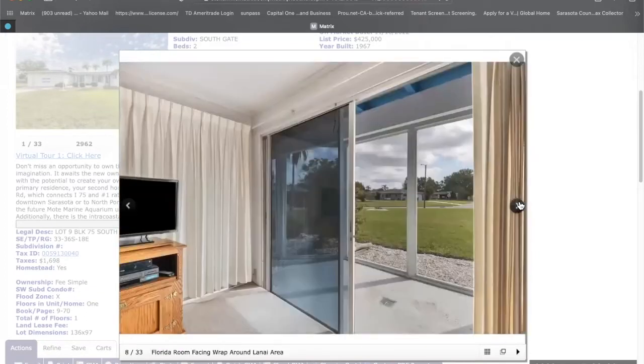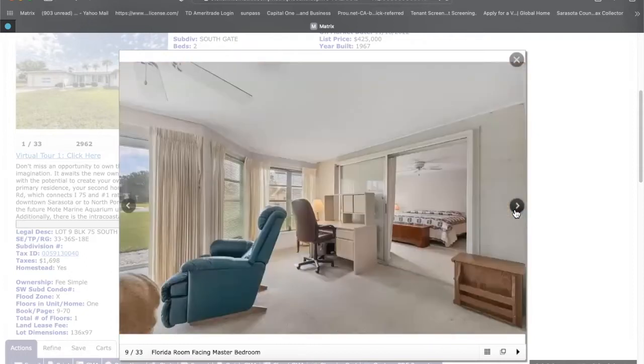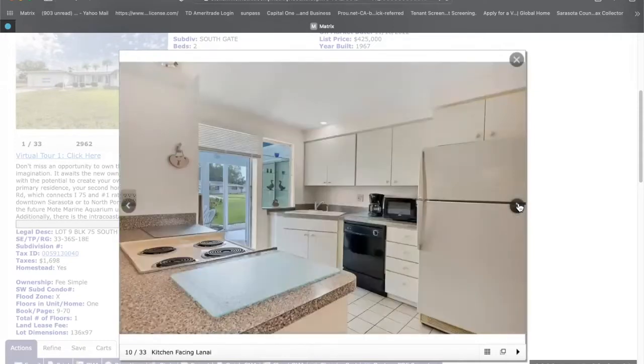Update the kitchen or not. Let's see. Look at the yard. Big yard, and you have lanai. The lanai has the draining or what? What is this? No, I'm not sure. Carpet in the bedroom and in the office. Kitchen is a little bit dated, but you could.